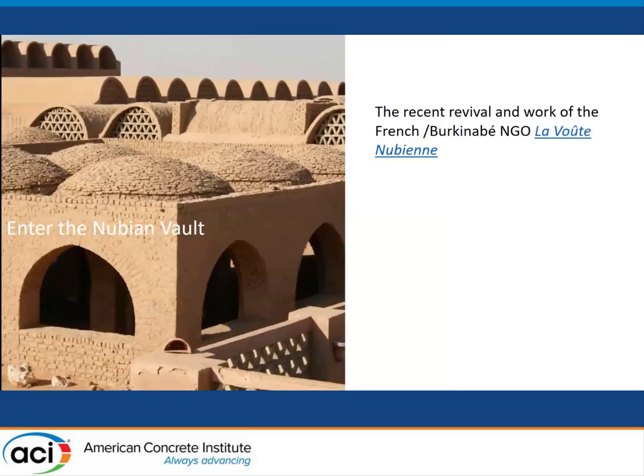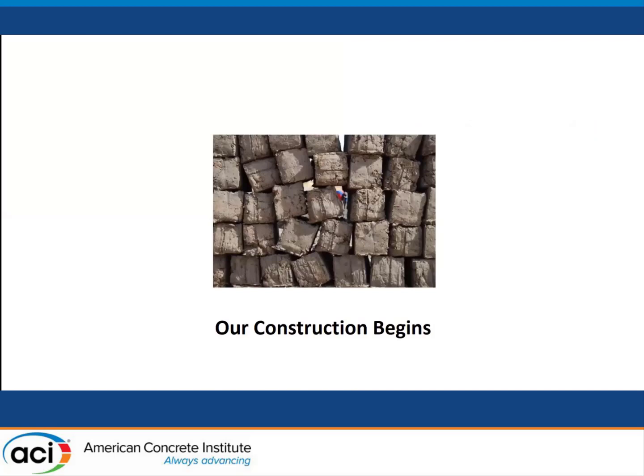Now, the Nubian Vault, again, from Brickinata out of France, this organization, this NGO that started the Voûte Nubienne. This is what the structures would look like in a full complex, which is actually more complicated than what we were looking for. But we got a lot of information from them and started to look at the potential for what could be built in this particular area. Now, this is a building that is actually built within Burkina Faso or going further north on the African continent. So the drier the area, the better.